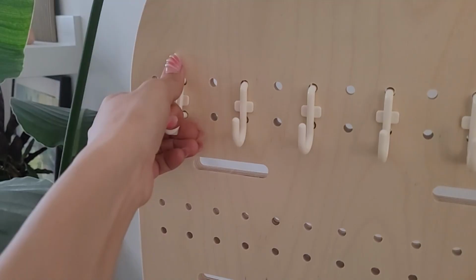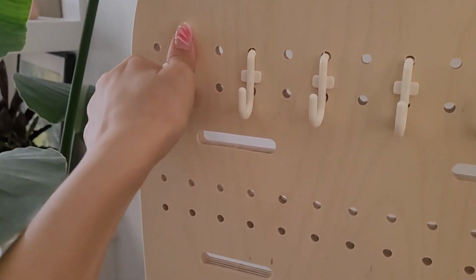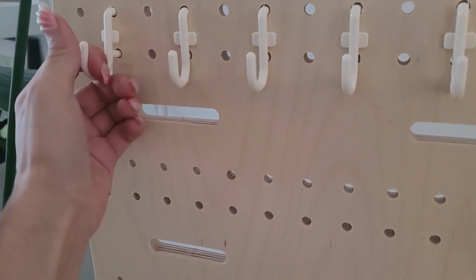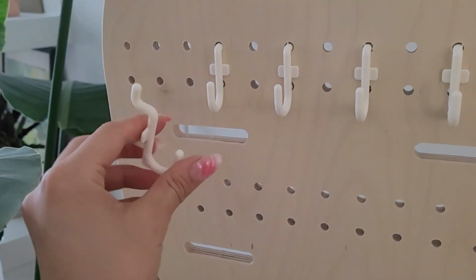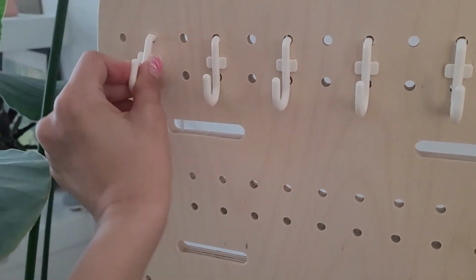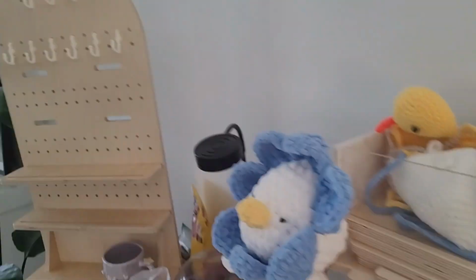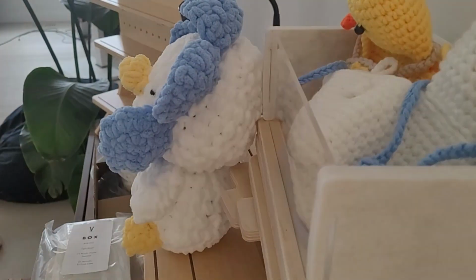They came. The pegs. They're kind of hard to, wait, hold on, what? Okay. Okay, let us try it. Oh no, this does not work at all.